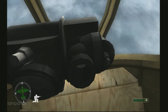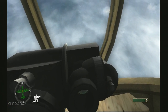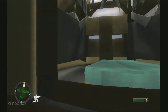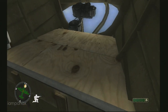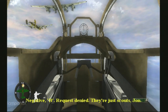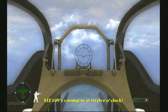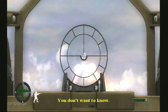We're heading to a higher altitude. Got enemy fighters sighted at 12 o'clock high. Count of three bandits. This is Blue Flight One to squadron command. Requesting permission to climb to Angels 3 and engage. Negative, Blue One, request denied. They're just scouts, John. ME-109s coming in at 12 o'clock! I can't see anything! How many are out there? You don't wanna know!